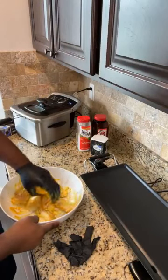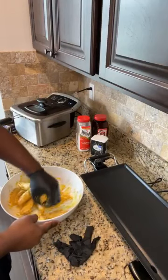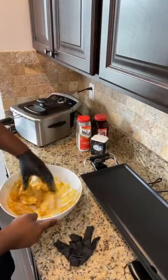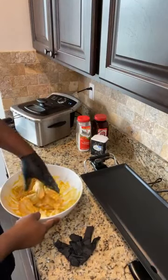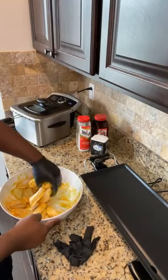You don't eat French toast? My God. Bless your heart. I love me some good French toast. Now I know for a fact that I'm not going to use it anymore.